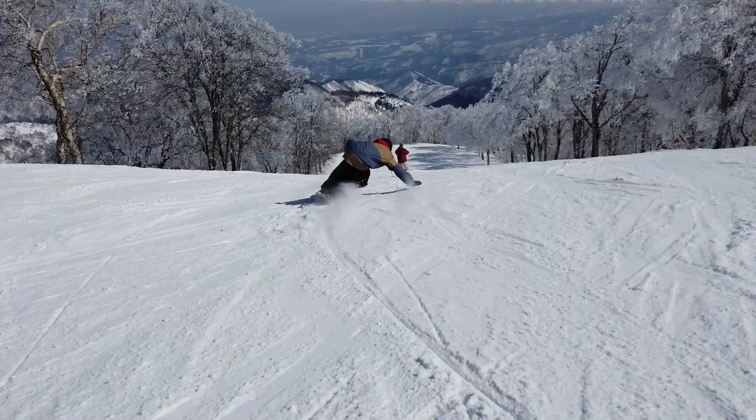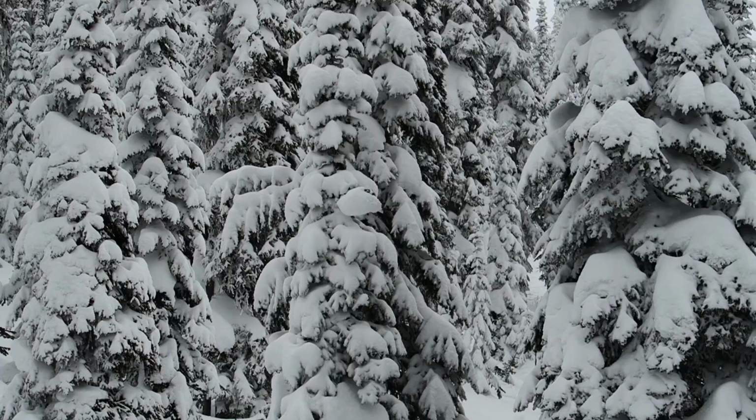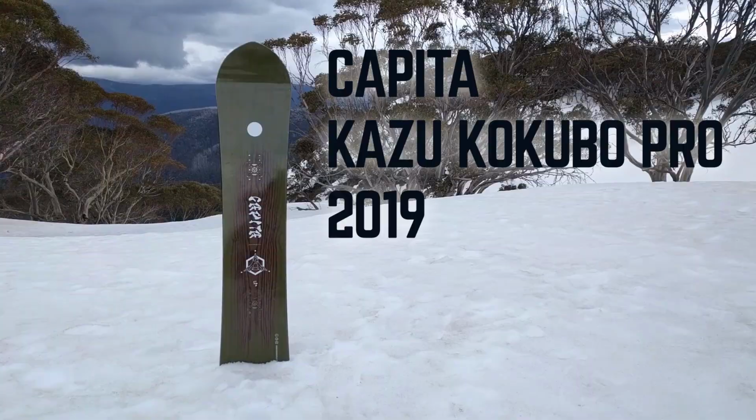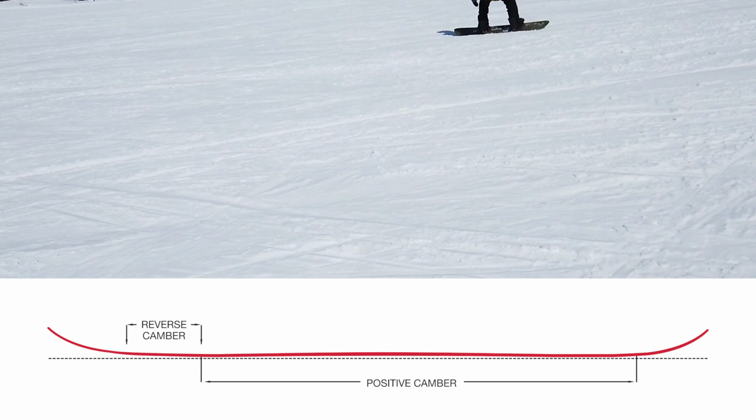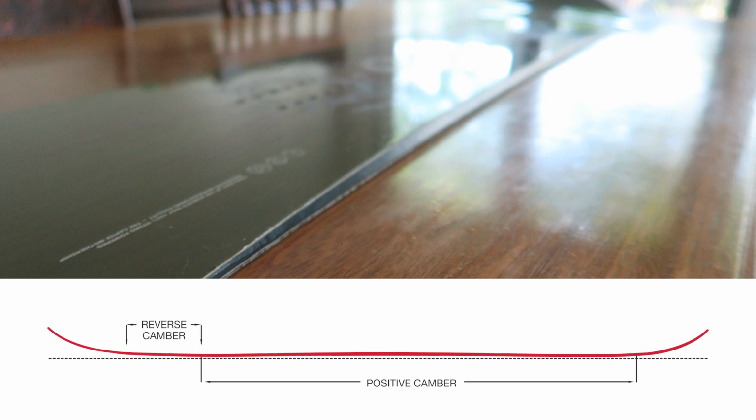This is a review of the 2019 Capita Kazu Kokubo Pro. It's made to be a powder and freeride board. It has the Alpine V3 profile, which means that it has a rocker nose and the rest of the board is traditional camber. The rocker nose is to help the board float in powder and also helps make turns smooth and easy. The traditional camber is there to give it a solid and stable feel, good edge hold and pop.